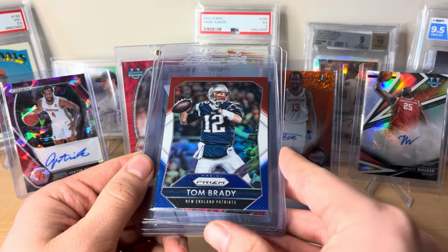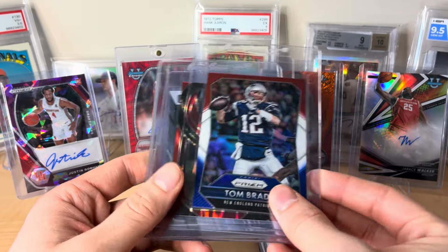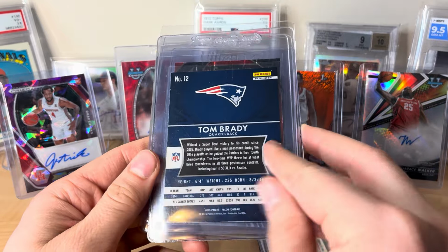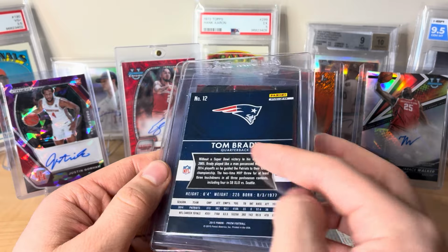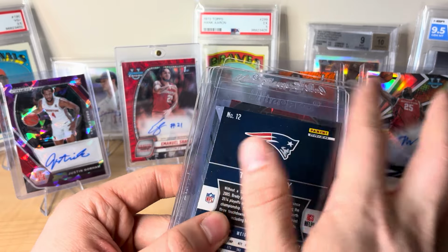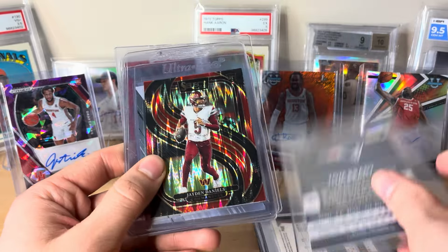This one here is a nice one, 2015 Panini Prism Red, White, Blue Tom Brady. Centering looks pretty solid on this one to me. The back looked pretty good. I think this has a good shot at a gem. Gem rate on these, I think, is somewhere around like 50%. And, man, the value is there for sure if it gems. So, happy with that one.